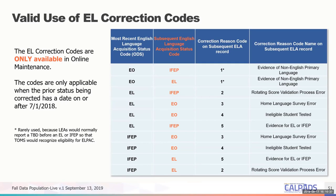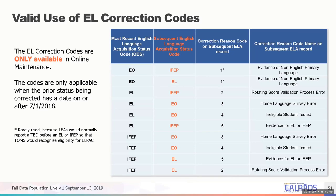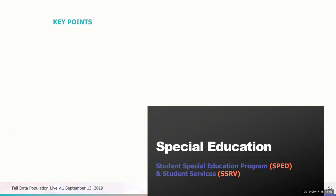You may need to contact that LEA and have them delete the record, or you may need to just RFEP the student, or you may also need to contact CALPADS to delete the record for you if possible. Okay? And so now, let me shift the training back to Nate for the SPED and SSRV file process.